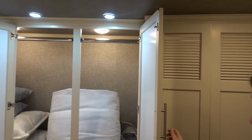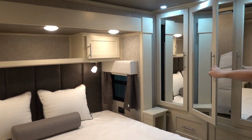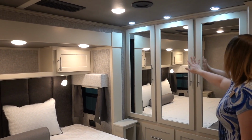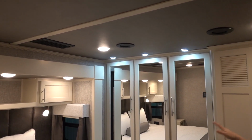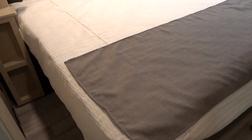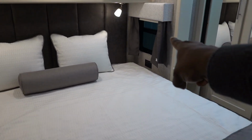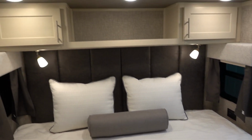You've got some drawers here. And you don't have to do the mirrors if you don't want to get up and look at yourself in the morning. I don't blame you. We can do regular panels here. This is a king size bed. You can shrink down to a queen if you like. One really cool thing is both sides of the bed have USB 110 combo outlets. Nice. So you're not having to worry about that.